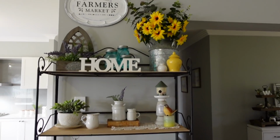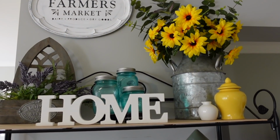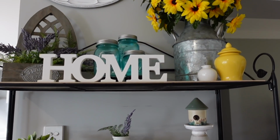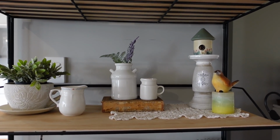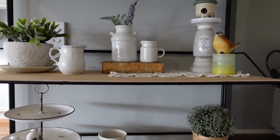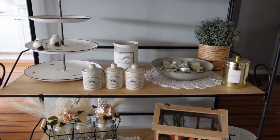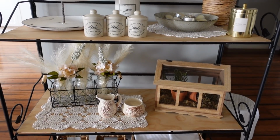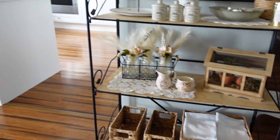On this little shelf now, we have this decor. I haven't really changed anything from when I was doing it in the video. Pretty happy with everything that's on there at the moment. And like I said, in a few months' time, I can always declutter again and get rid of more things. But I'm really liking all that decor at the moment.